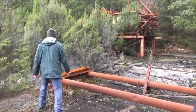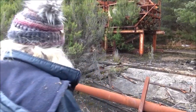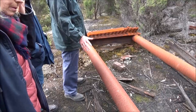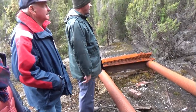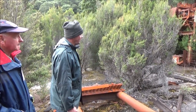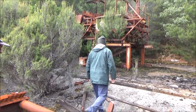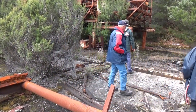So this amazing looking structure. What can you tell us about that? I'm not sure what this one was. I'm pretty sure that may have been where the jig was set up, and that over there is where the double tables are, I think. But these, yeah, these are jigs.